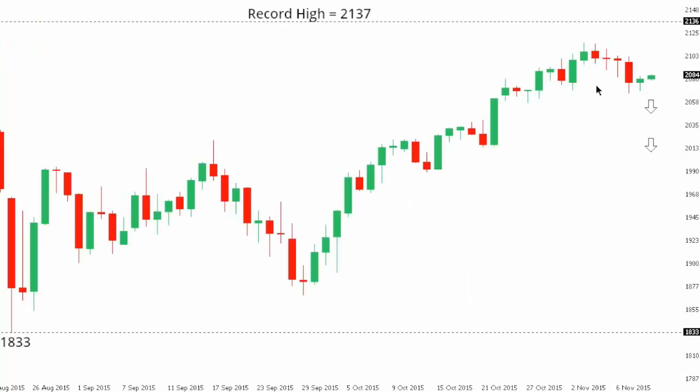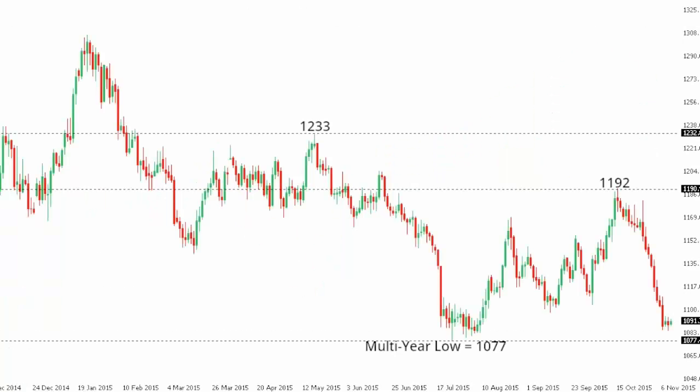SPX 500. So the S&P 500 has rallied up just shy of the record high from May at 2137, though there are signs of the market stalling out in recent trade and rolling back over. Look for a break and close below recent lows that we saw going back to the low of the 27th of October at 2058 to confirm the potential for a top and accelerate declines, while inability to do so will keep the immediate pressure on the top side for a bullish resumption back towards that record high from 2137.